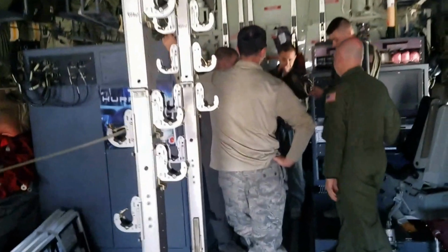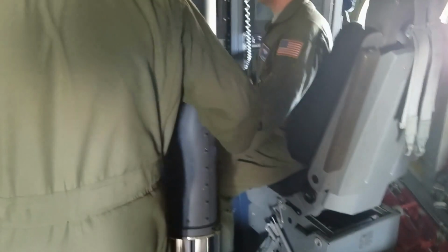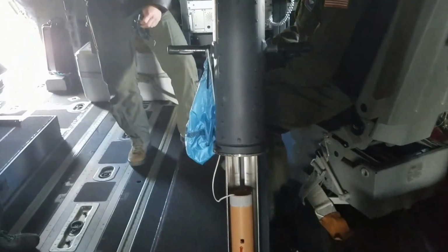But we're going to go up to the front of the plane, see if we can get somebody to explain what this contraption is. Okay, see it right there. So that's the drop zone. And we have our Air Force guys here, the brave men who go up into these hurricanes. Hey guys, could you just explain how the drop zone works?